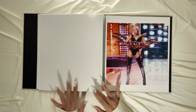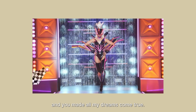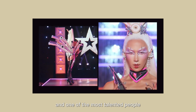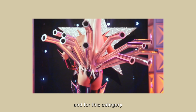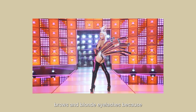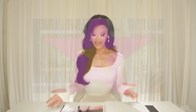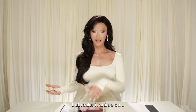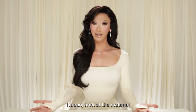Atomic Blonde. For this category, let's start off with the hair. Christophe Mecca, you created the most beautiful Usagi wig and you made all my dreams come true. Thank you so, so much. He is a wig artist in Paris and one of the most talented people that I've ever met. He created this piece of art for me, and for this category I wanted to do blonde brows and blonde eyelashes because the category is Atomic Blonde. And for the atomic part, I wanted to go with a Mugler reference, but make it anime. So Shokla actually designed this outfit for me. I mean, look at the material.